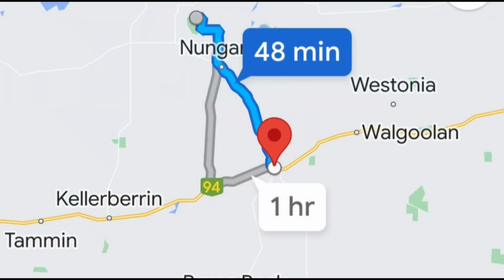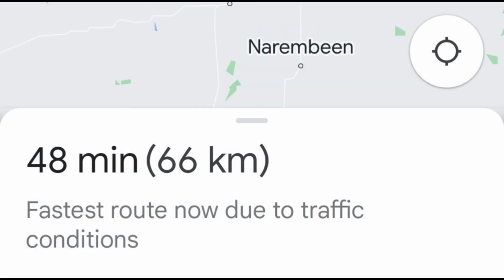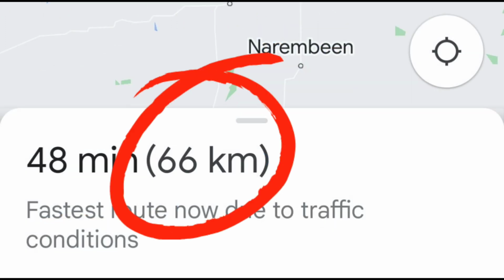Okay, that was a great hike there. Can recommend that place too. Okay, now we're going down to the little town of Merredin, 66 kilometres, where I might do some charging.